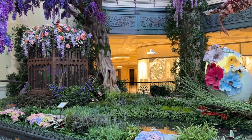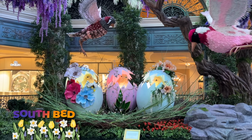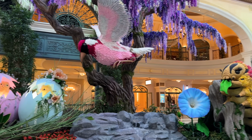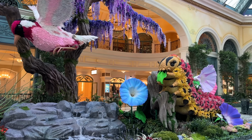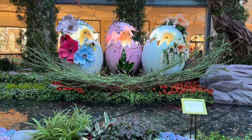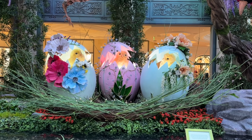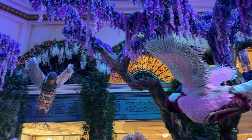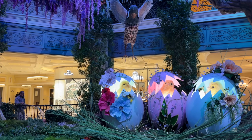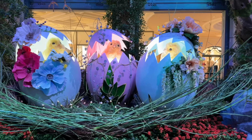All right, my friends, this is the last of it, the south bed. Yet again, here's a fine collection of spring themes to explore. In the center, an artfully woven bird's nest, 18 feet wide, that is home to 3 baby birds. Above them, the adults hover protectively. And just get a load of the Fabergé-style eggs they hatched from. Exquisite craftsmanship.